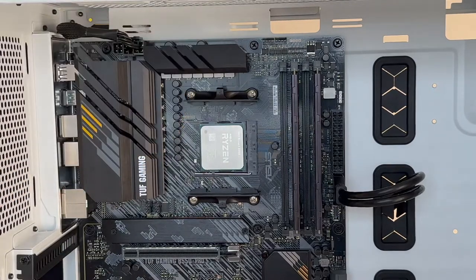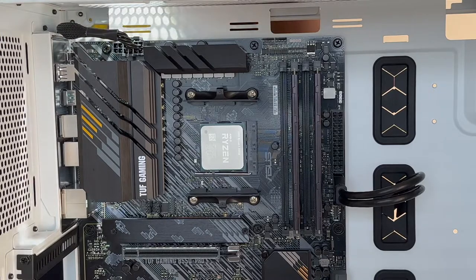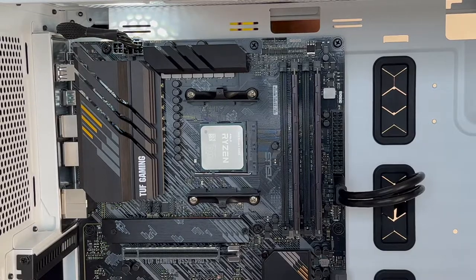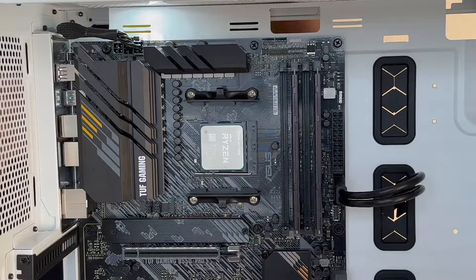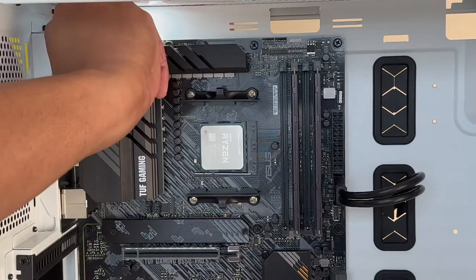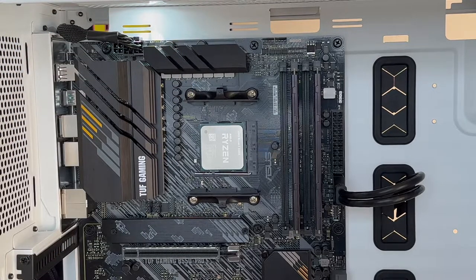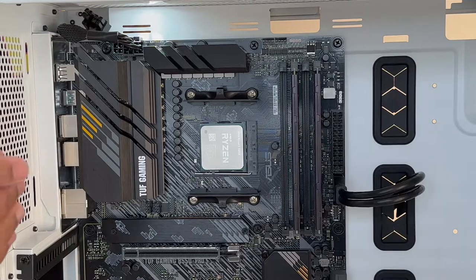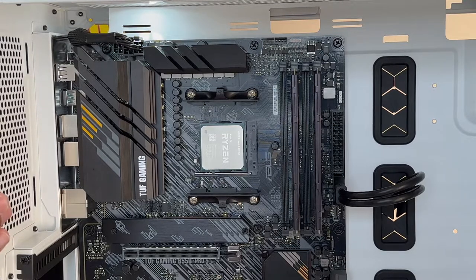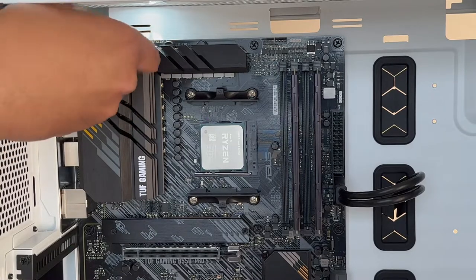You can always see if it's clipped. Let's take a look. Yeah, it's hooked up. All right, cool. Then the next one, we're only gonna use half of one. So we want to push this through. Give ourselves some leeway. Pull that through a little bit.